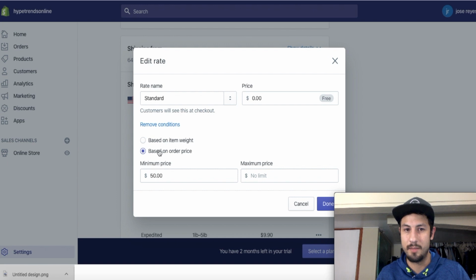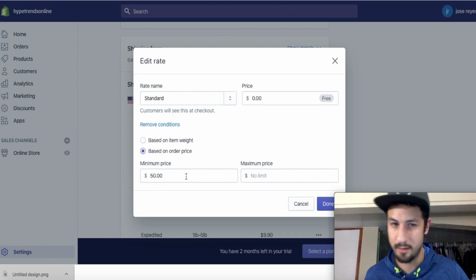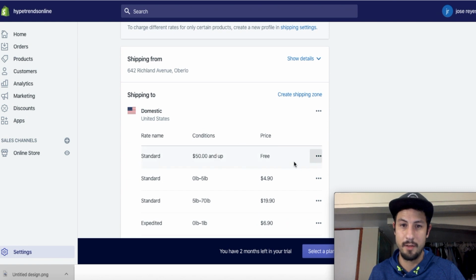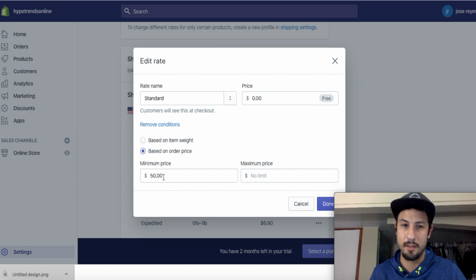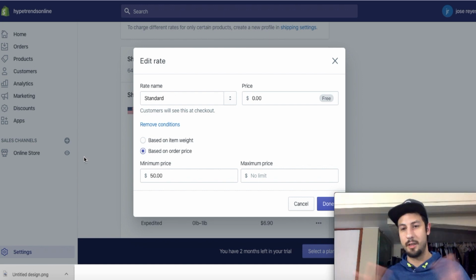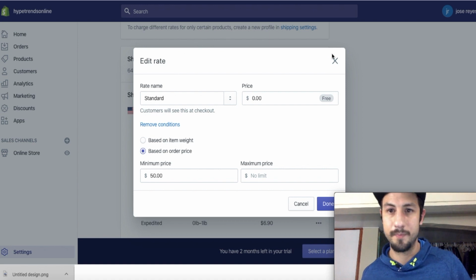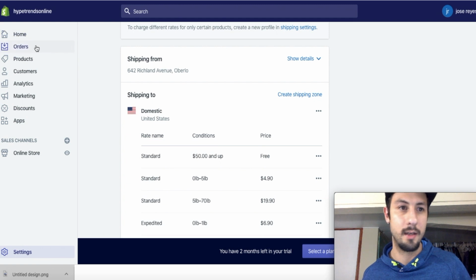So based on order price, if they don't pay more than $50, then they're automatically going to get charged for shipping. You can even change this to free if you wanted to do everything free. So you would change this to 0, the 50, and then your whole store is free for anything they buy, and you don't have to worry about subtracting or adding those numbers, or any worries about that. So that's really important, guys. This and the payment are super important.